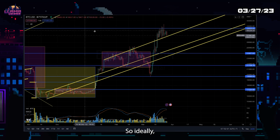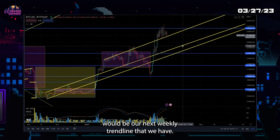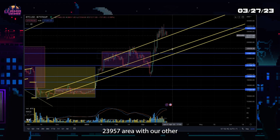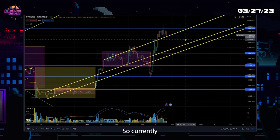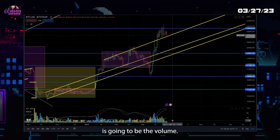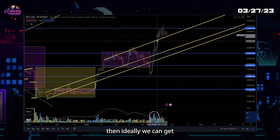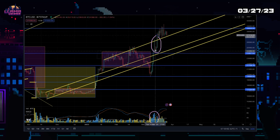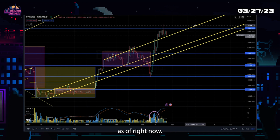So ideally, if we happen to crack that 25.2, the next level would be our next monthly trend line, and then right beneath that would be the 23.957 area with our other monthly levels sitting right beneath us. Currently one of the main things we should be looking at is the volume. If the volume starts coming in just like we've seen here, then ideally we can get another push off of multiple trend lines like we did prior, because technically we are still in trend. We are just getting a healthy pullback as of right now.